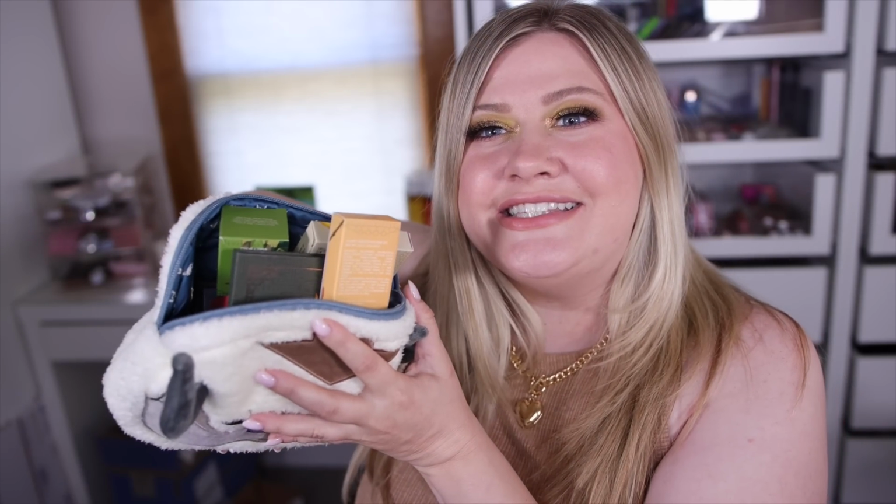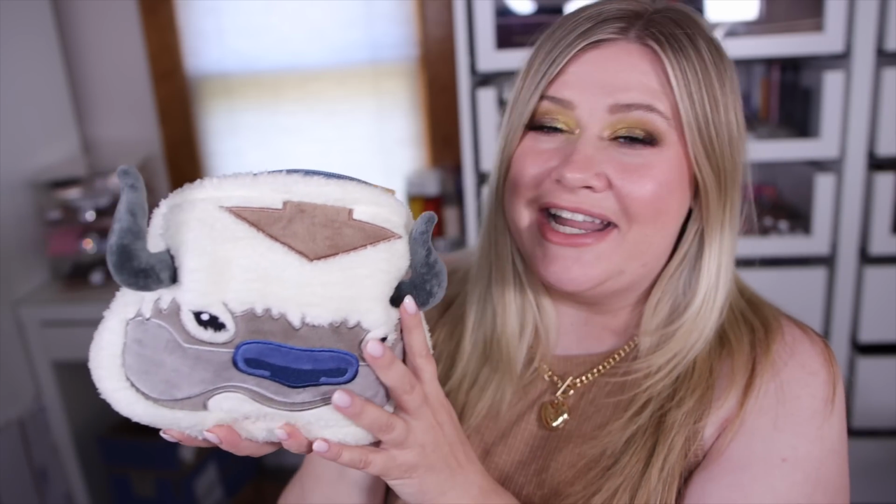Today we are going to be going over a very exciting collection. Lethal Cosmetics has decided to do an Avatar: The Last Airbender collection. I have all the products in this little Appa bag and I am so excited to show you guys everything, because this is a very big collection for a small indie brand, and Lethal has some amazing, especially eyeshadows. That's what I have tried from them, and I haven't tried a ton from their line, so I'm actually really excited to go over everything.